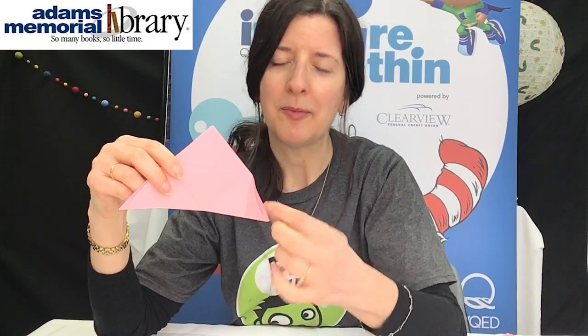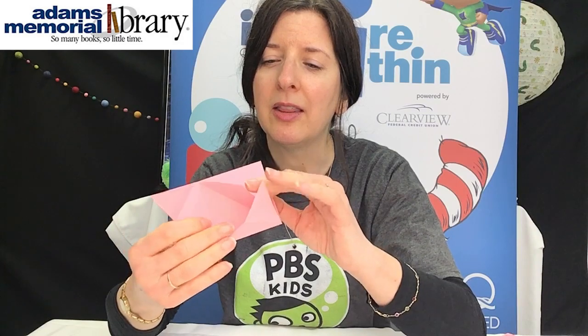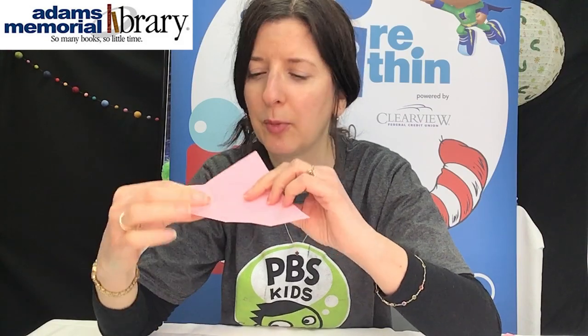So once you have a triangle, you put the long part at the bottom, and then you take this point on this side and bring it up to this point. Bring it up like that to the center. And same thing on this side. So you fold it up like that, so you kind of have a diamond shape. Then you open it up again. You've got these 2 points at the top. You fold the front one down, just one, not both of them.